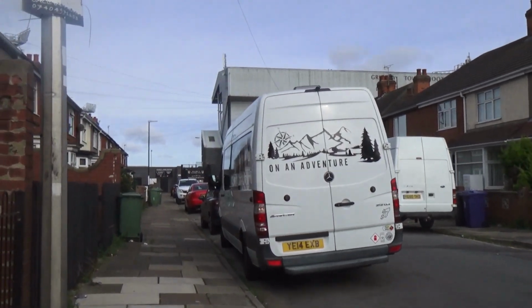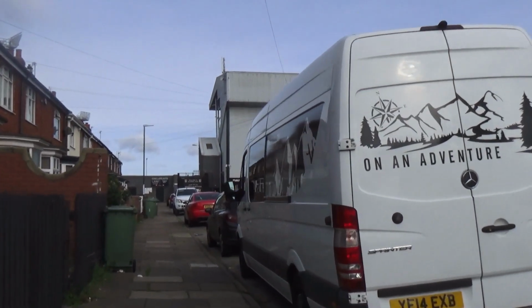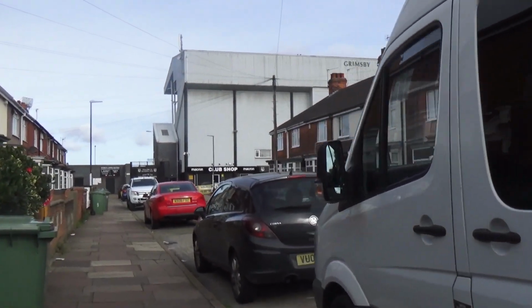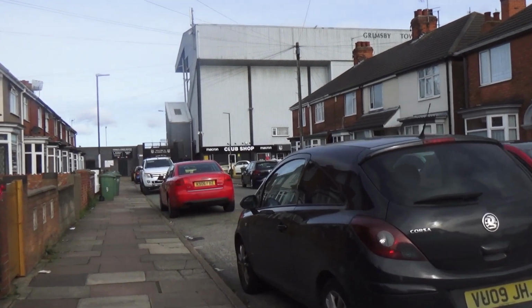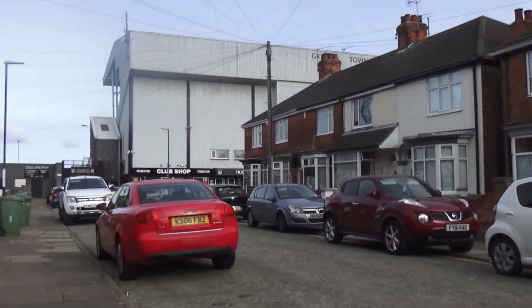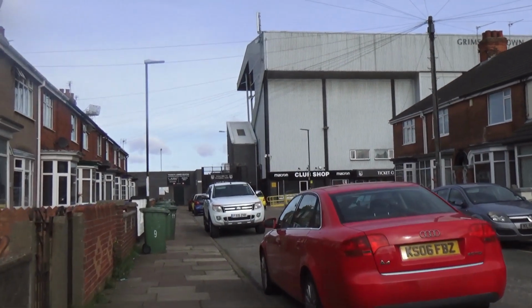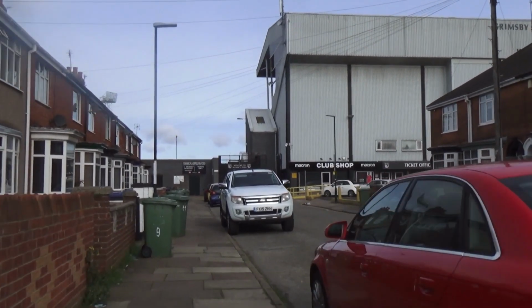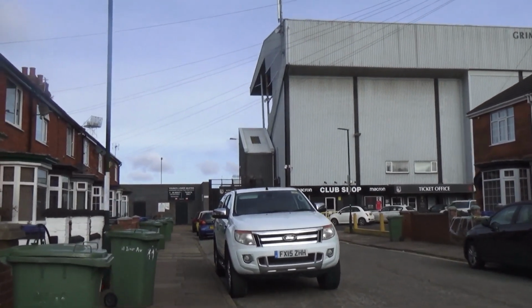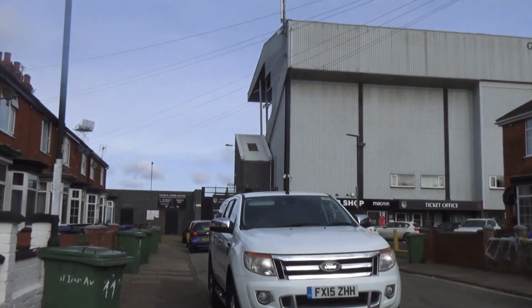I've just been speaking to a lady around the ground, and she said that they were considering moving the ground or whatever. But it's really hemmed in by houses, as you can see. They sort of come right up to it. This is the only other way into the football ground by the looks of it. I'll just see what I can get down this side.